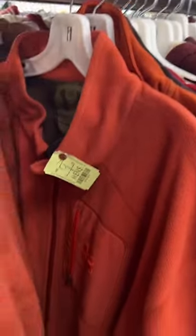Wait, look how jam-packed the sweater section is. It is insane. It's Under Armour. It's a nice Under Armour. I wish Under Armour had good resale value. I'd pick that up.